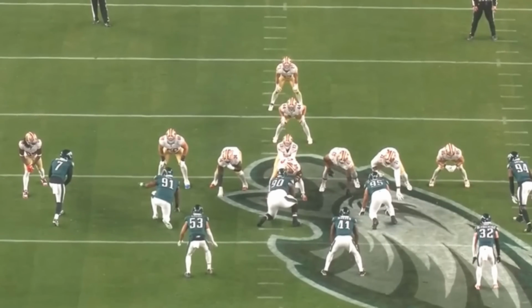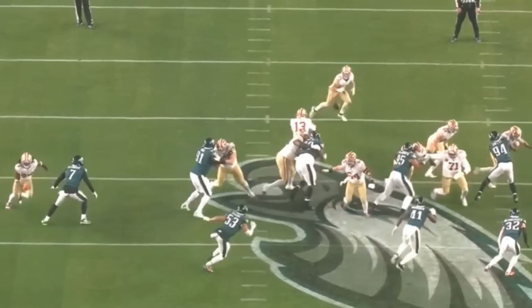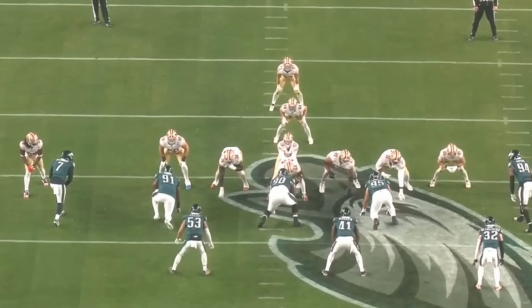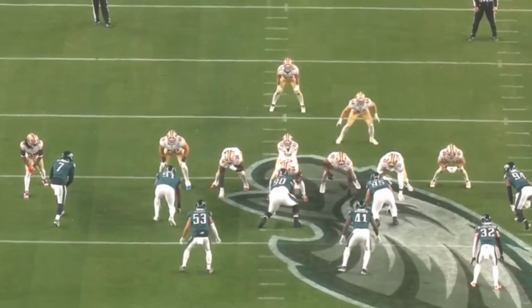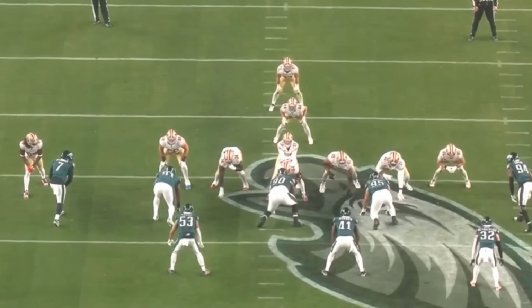Now, I do want to state this play does not work without Spencer Burford's block on Jordan Davis. If you guys keep an eye on the right guard, he's going to actually slingshot block Jordan Davis on this one. That's a really nice shot right there to be able to kind of pull him. Now, some people will say this is a hold, but this is not going to be called 99% of the time. And I say 99% because I have seen it get called before. But this is a great job to kind of use the angle that Jordan Davis takes against him.